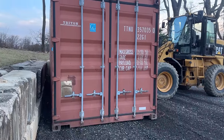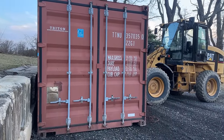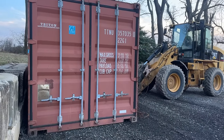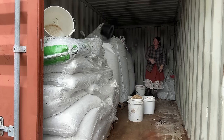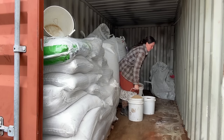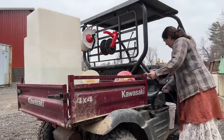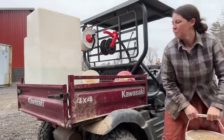My husband was able to get this sea container set into place for me so we can move all of the grain from the old bank barn, which you've probably seen me working out of before, and I can get all that grain moved up into this sea container. Because we sometimes have rodent problems, whether it be raccoons or rats or mice, they'll get into this grain. So I get these totes from the grain mill and then I transfer all that grain bucket by bucket into these metal trash cans that we have. And so I would store the grain in there.